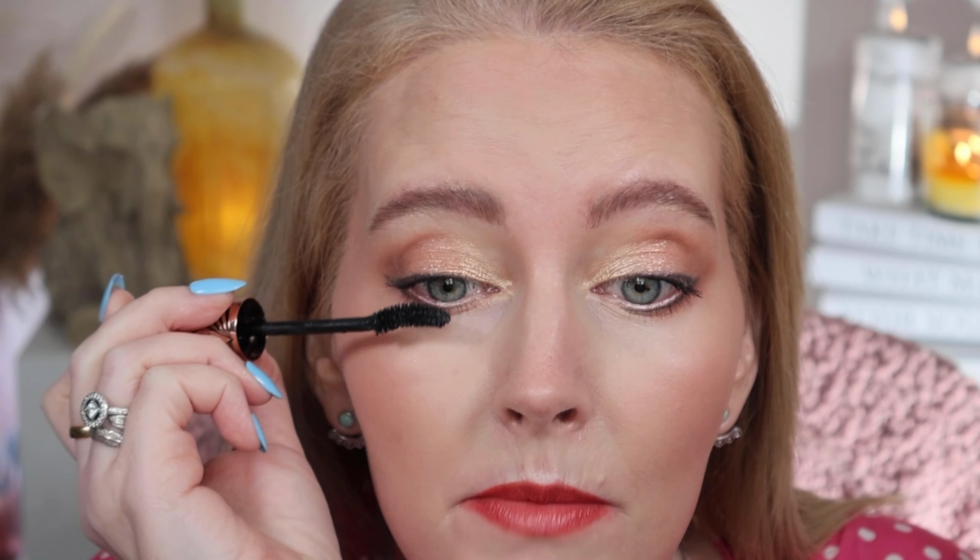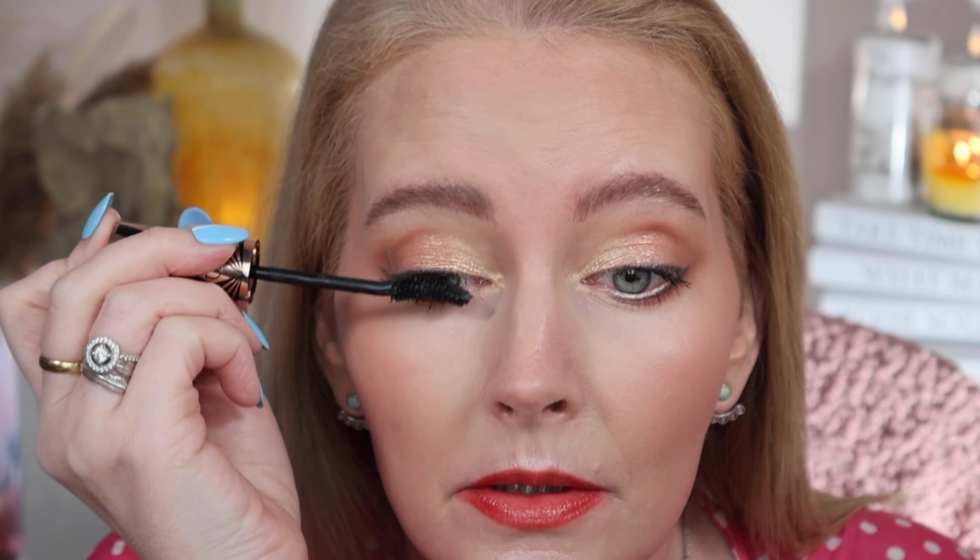Okay, I'm definitely getting more from the second coat. So do keep in mind my eyelashes are so tiny, they're like non-existent. It's hard for me to even get them to show up with the best mascaras. That's definitely giving me more, isn't it? Getting them to stay up is hard though. I feel like it is a bit heavy on the lash.